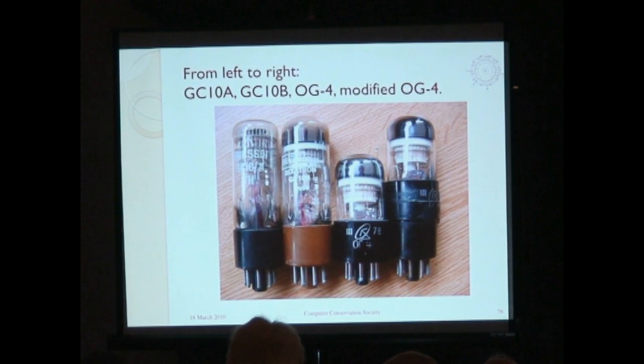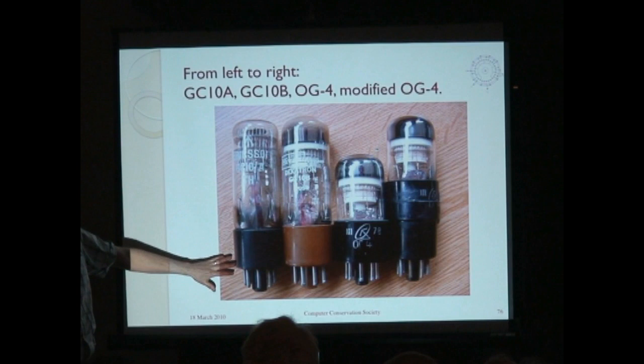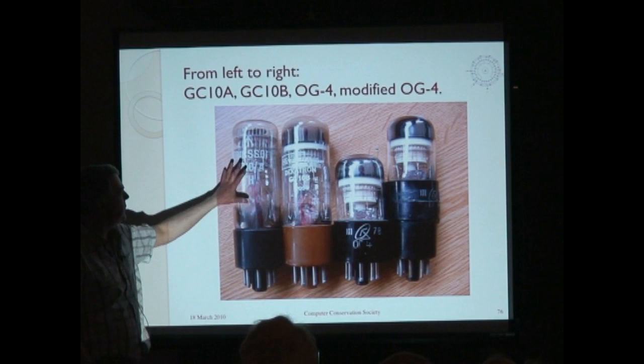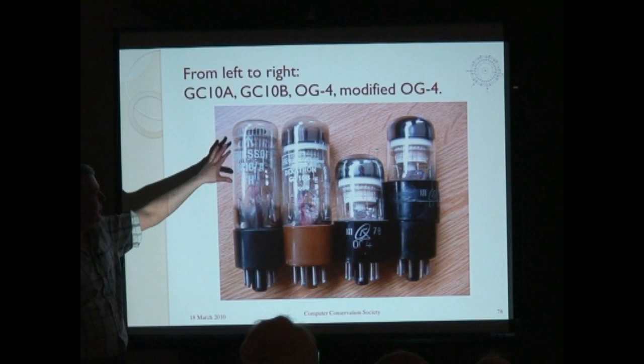Right, Dekatrons. This is a GC10A Dekatron, one of the original Ericsson tubes that the machine is largely populated with. Now, in certain places, they have replaced these with the GC10Bs, which indicates to us that they are broadly comparable. Unfortunately, we don't have a data sheet for the GC10A. All we've been able to ascertain is that the GC10A has a lower striking voltage than the GC10B, but it's a lot dimmer.